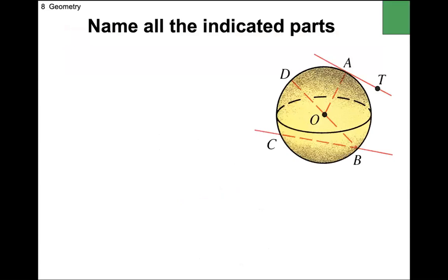All right, cool. So usually I go around the room and I ask kids, what do you see here? And some kid says, I see a sphere. I say, what's the name of that sphere? So that is sphere O. And then I say, what else do you see? And then somebody says, oh, I see a radius. And I say, name the radii of that sphere. So that would be OD, OA, and OB.